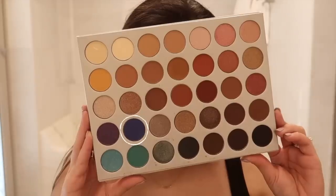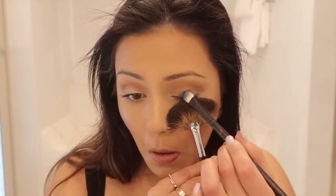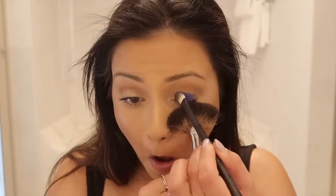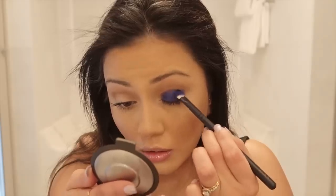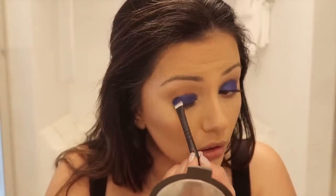So I'm taking this blue shade right here. It's almost like a violet-y blue. It's a very, very unique kind of tone, and I'm just packing this onto the rest of my eyelid. I'm again working in small sections and making sure that I'm getting the least amount of fallout as possible. Luckily this eyeshadow doesn't have too much fallout, and I'm just packing this color on until I'm happy with the level of blueness going on. And I loved wearing a pop of blue. Although I was wearing a fully black outfit, I just love adding this pop of color.